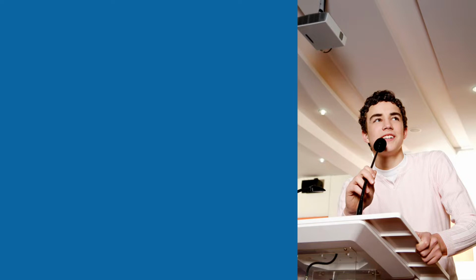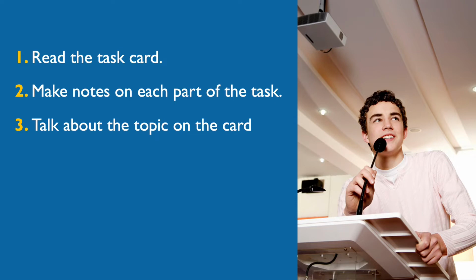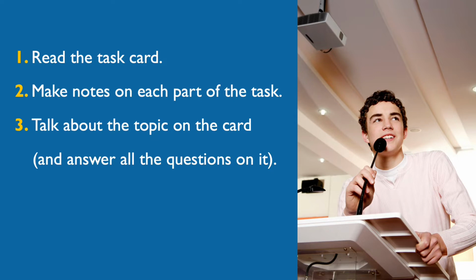Because there's so much to think about and to keep in mind, I find that it's really helpful to have a clear breakdown step by step of what you need to do on exam day. So first, you read the task card and read it carefully so you don't miss or misunderstand anything. Next, make notes on each part of the task. You have 1 minute to do this. After that, talk about the topic on the card and be sure to answer all of the questions on it. You can speak for up to 2 minutes.